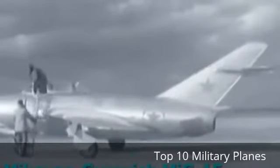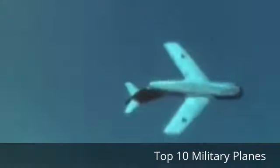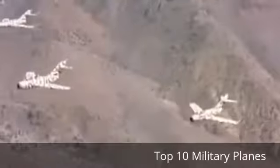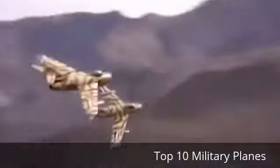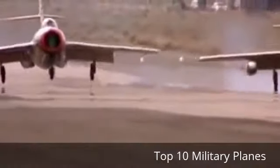Number 8. Mikhail Gurevich MiG-15. World War II had ended, the Iron Curtain had descended, and both the US and the USSR were scrambling to adopt the technology popularized by the Nazis. The East beat the West to develop the jet fighter technology into an aircraft, and this caused panic within the US Air Force.